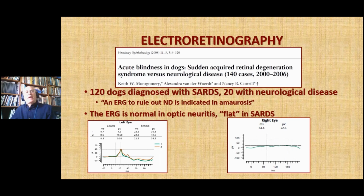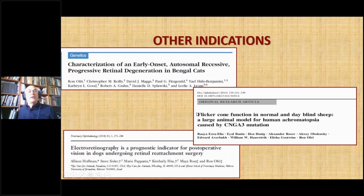So these would be the main indications of recording an ERG in veterinary ophthalmology, either for preoperative screening of cataract patients or for workup of patients with amaurosis. However, there are also other indications for recording, and here are several papers I published on the subject. In this paper here, we used an ERG for a workup of Bengal cats with progressive retinal degeneration, so-called PRA or PRCD, and we used the ERG to monitor the progression of the disease in these cats.